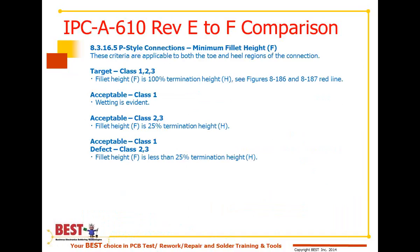It says here, this is all new. The criteria is applicable to both the toe and heel requirements of the connection. So if you look at 8120, you can see the toe and the heel on the sides area of that letter P that comes down. That's what we're looking at. So target fillet height is 100% of the termination height. Acceptable wetting is evident, except for 2 and 3 it is 25%. Except for 1, defect for 2 and 3 is less than 25%.